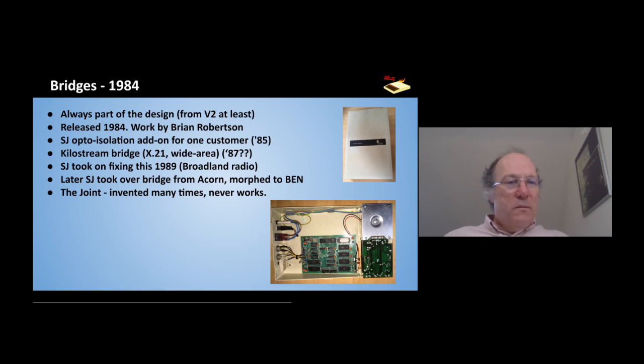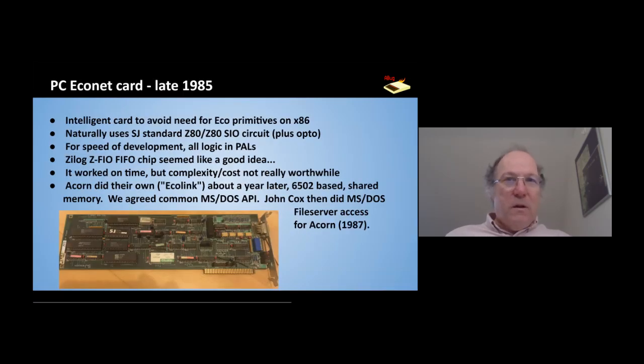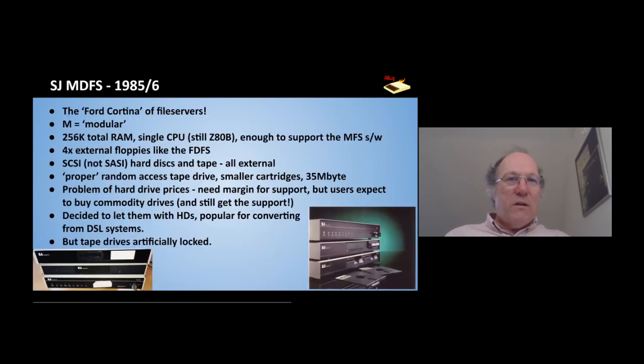We had one customer who wanted an opto-isolated bridge, so we got a standard Acorn bridge and put opto-isolation components on it. You'll notice the same design appears if I go back a slide or two. If you look on the PC Econet slide, those white blocks in the top right-hand corner are opto-isolators. Basically, we'd done it once for this customer. We put it on the PC Econet card because that was a cost no object card. So we've got this piece of technology lying around, so it went in. We also put it on the circuit board of the MDFS, but we never actually fitted it for cost reasons. So some people I've seen speculating as to what all those extra component locations are for. It's for opto isolation of the Econet.